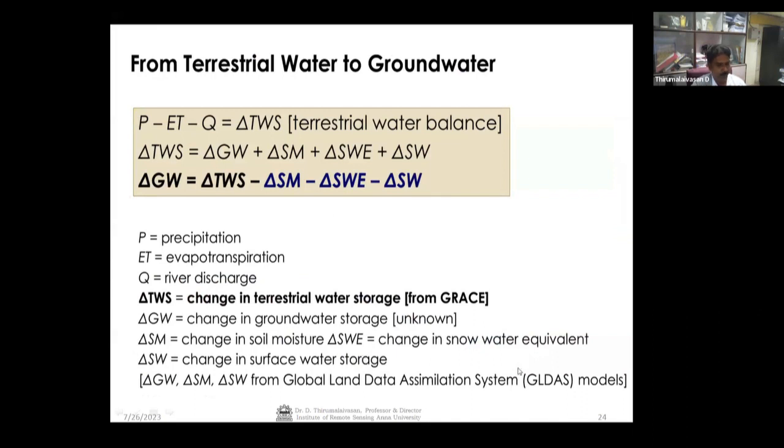So we have different models. For example, one such model is the Global Land Data Assimilation System, GLDAS. So these models give you the value of these variables, which can be substituted in this equation, so that what you have on the left-hand side, the change in groundwater storage, delta GW they call it, can be measured. And this anomaly gives you some idea of what is happening below the ground.